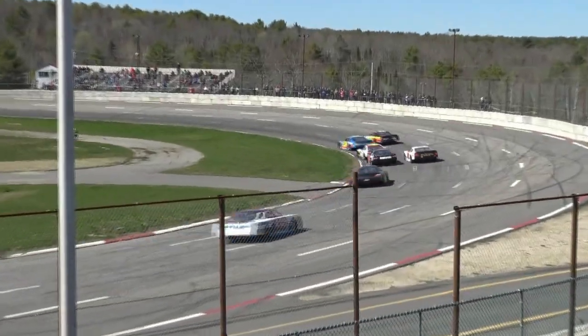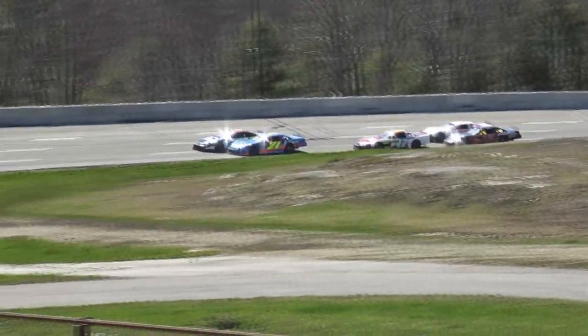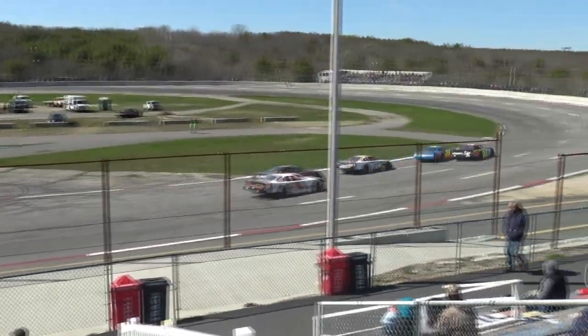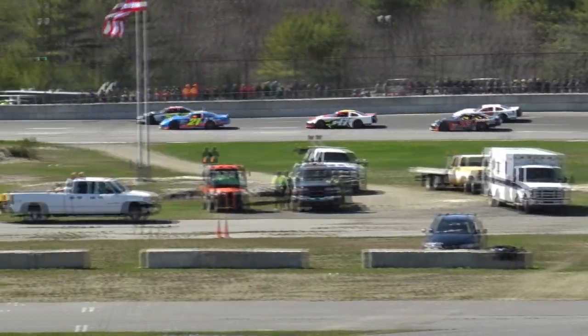St. Clair with the advantage across the line that time around. Barker evens it up down the backstretch. Bailey looking for some racing room, and here comes, who's that on the outside? Alex Waltz looking for some racing room up on the high side as he stands on the outside of Fowler in the 72.